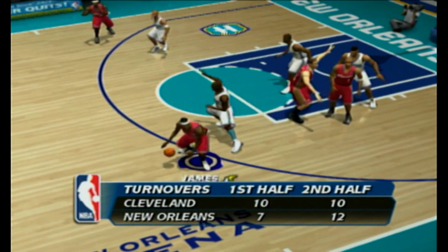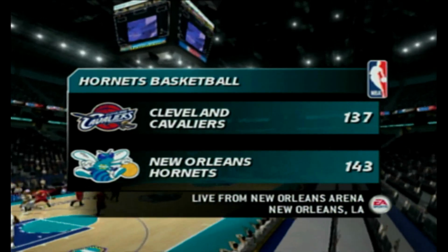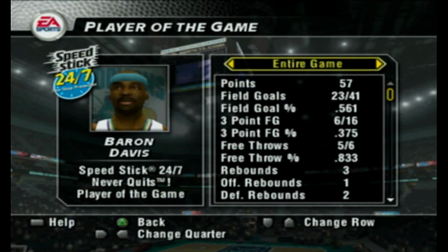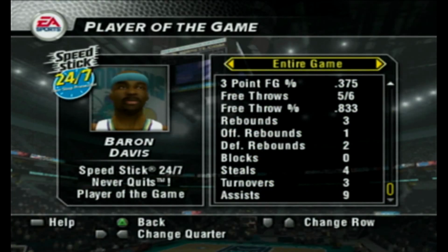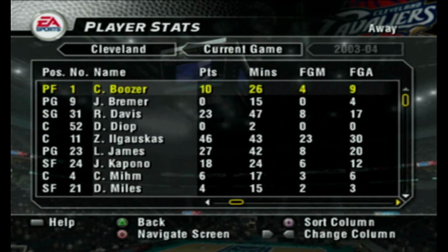James, played by Mashburn. The Hornets are in control of this. This one is over. The Cavaliers. Here is tonight's player of the game. Here are the stats for tonight's game.